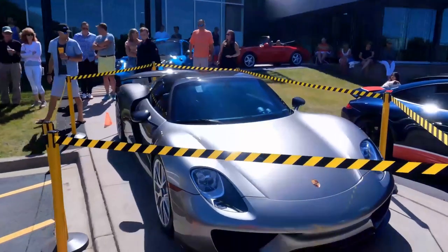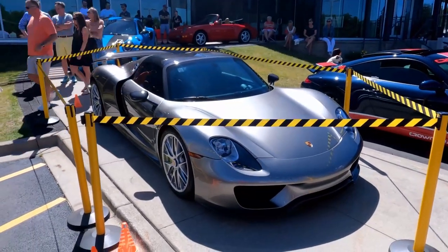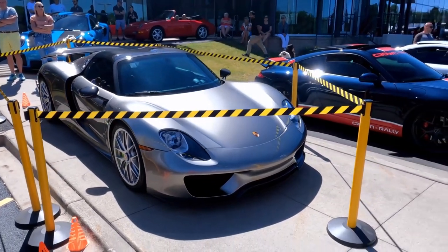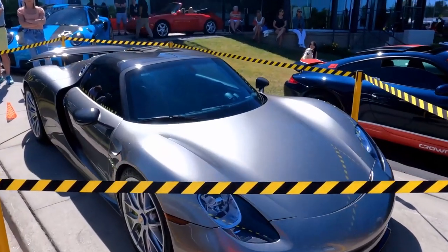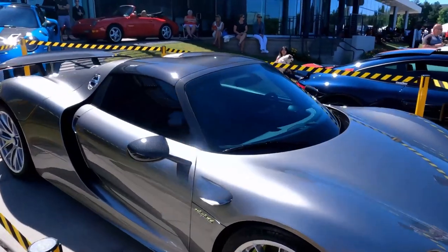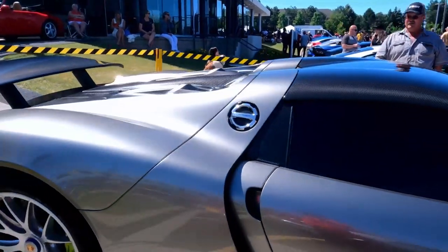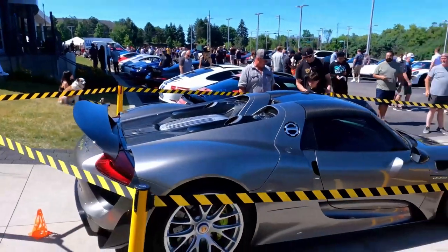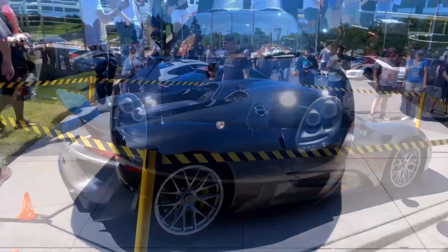So right now, as you look, you get to see a nice Porsche Carrera GT. It's a true exotic, and I rarely ever see them on the street. So when I get to see one firsthand in person, it's actually a very nice feel. Hope you enjoy it.